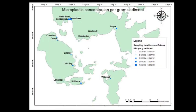Also, the presence of wastewater treatment plants at some of the sites has, of course, contributed to the microplastic load because of the fibers coming from fleeces from washing machine effluent. We were surprised to a certain extent to find specific sites with very high concentrations of microplastic fibers. We found up to 6,000 fibers per kilogram of sediment, for instance. And that is something that we might have expected in a densely populated area. We hadn't expected it somewhere as remote and apparently pristine as the Orkney Islands.